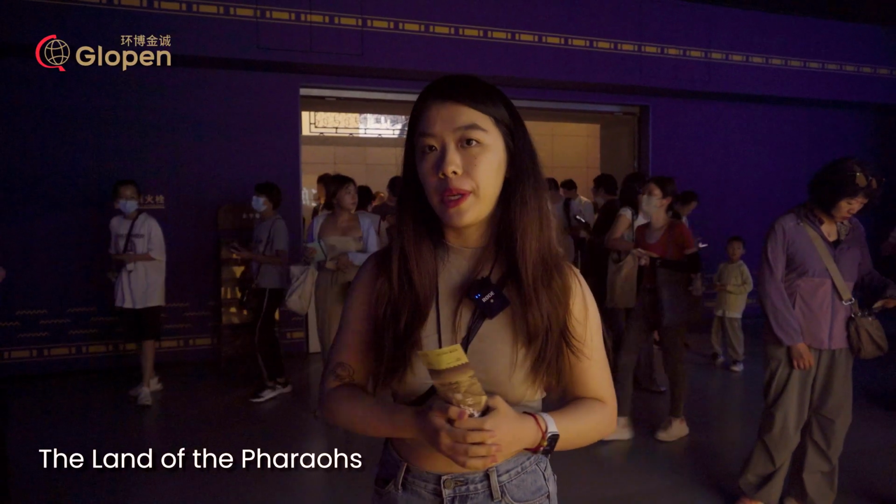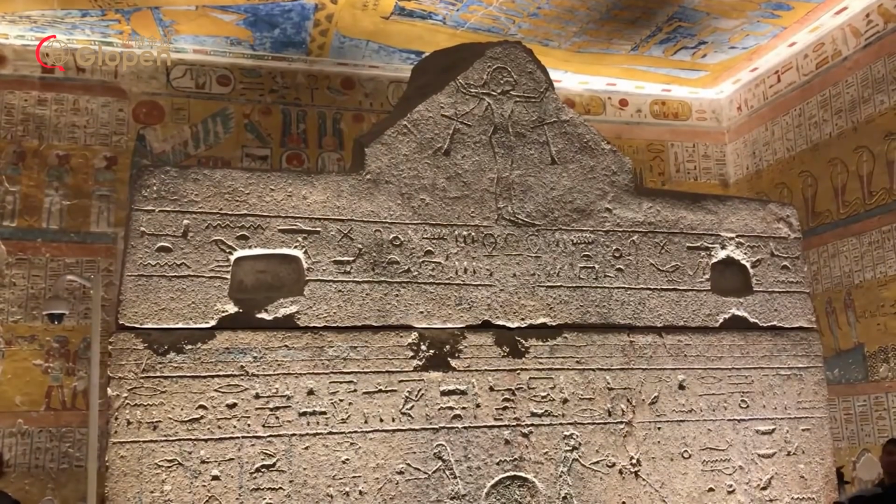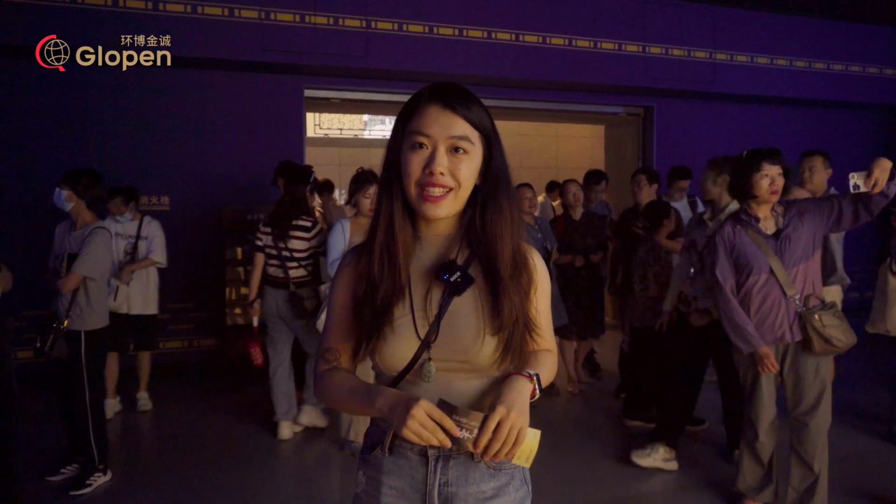Our second stop today is the Land of the Pharaohs, and it contains over 300 relics which will show us a concentrated view of ancient Egyptian history. Are you ready? Let's go.